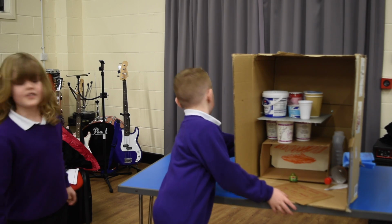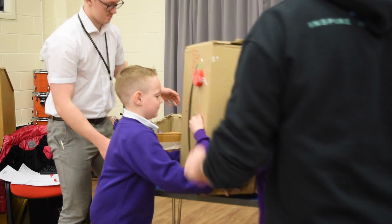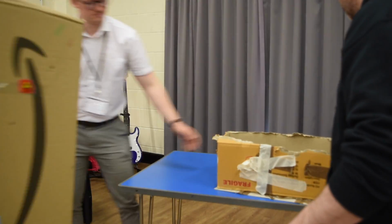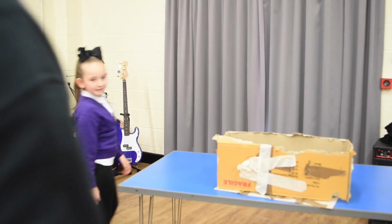Okay, next one. Might be easy just to close the front just so the bits don't fall out. There you go. Well done. Thanks, guys. Oh, right. Some interesting stuff in here. Come on, tell me all about it.